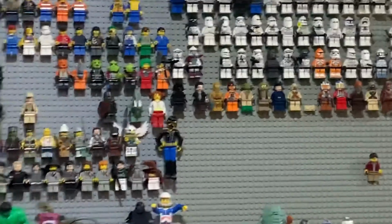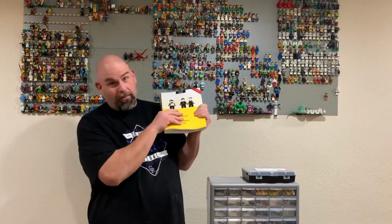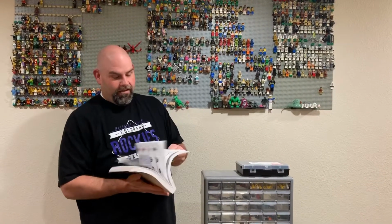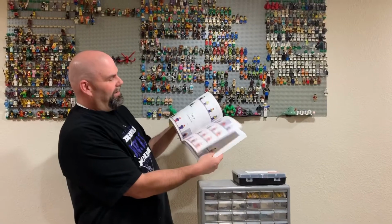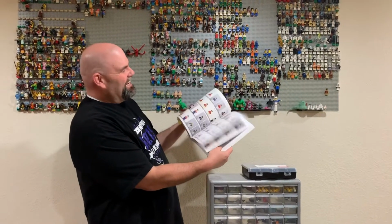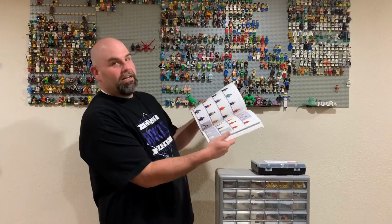Again, I go through, I think I mentioned this, with a book. I have a book, and it's the Unofficial LEGO Minifigure Catalog. And it's actually out of date now. It's old. But I go through the book, and before they go up on the wall, they get checked off, each LEGO minifigure in there.